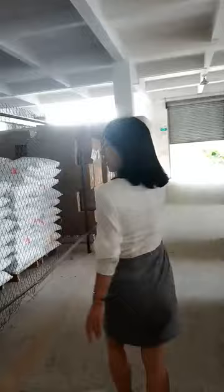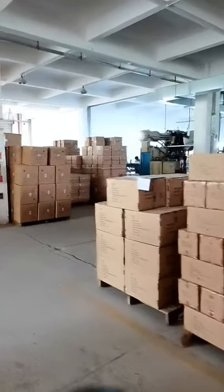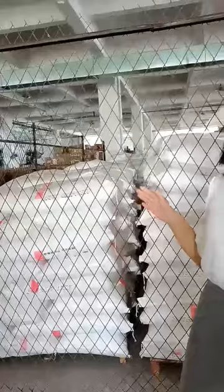Yes, and you can see just now we showed on the left is the rubber injection workshop, and the right is the plastic workshop, and here is the raw material. Yuki, do you know what's the material for this raw material? Yes, it's brand new PP. Yes. Okay, please follow with me.